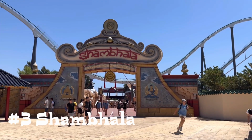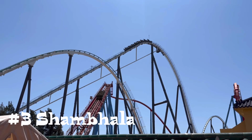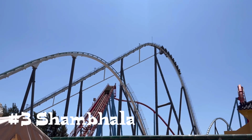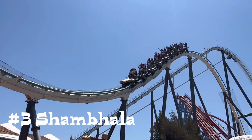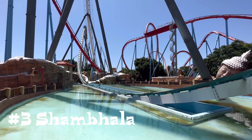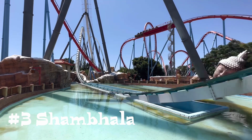Number 3, Shambhala. Inspired by a hidden world nestled deep within the Himalayas, this roller coaster has the longest drop and is the tallest in PortAventura World. This hypercoaster reaches heights of 249 feet and travels at speeds of up to 134 kilometers per hour. The ride lasts almost 3 minutes long, which is a really long roller coaster. To all you thrill seekers out there, this has to be on your bucket list for roller coasters.